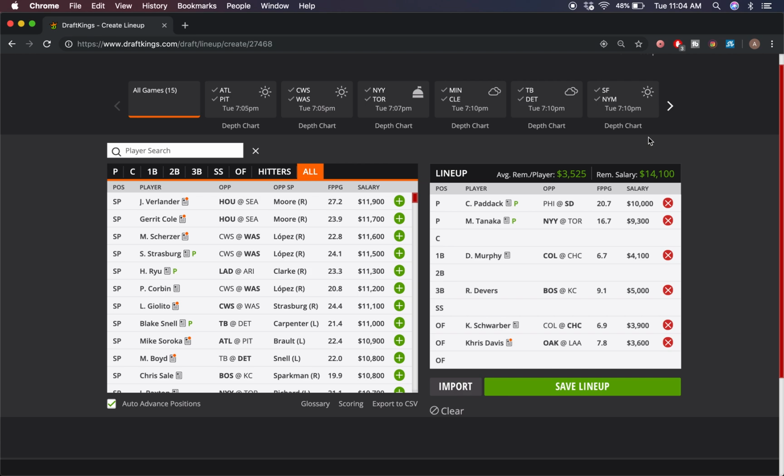Got anything out of value here. You don't have to run with these guys, but if you want to pick maybe one of them and just fade the rest of them, be my guest.